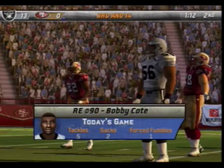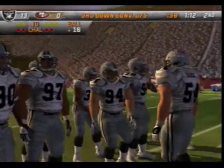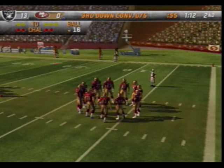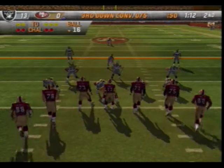The best backs in the league average 4 to 5 yards a carry, but there are a lot of things that go into a successful running game. You've got to have good play calling, good blocking up front, and a back that can take advantage when he sees the open field. 6-yard gain. Ball on the 16-yard line.